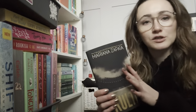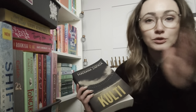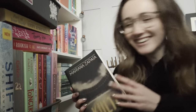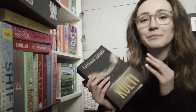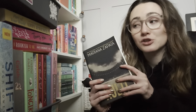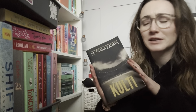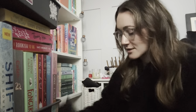This is by Mariana Zapata. It's a sports romance between, I think, a coach and, what do you call her? A coachee? The person being coached. It's quite a chunky book. It's slow burn. I think it's hate to love kind of vibes, that I don't think they get on very well in the beginning. So I've been meaning to read this for such a long time. I love Mariana Zapata's books. For some reason, I've just never got to Kulti, even though it's probably her most popular one. So I'm excited to finally be reading this.